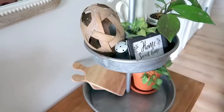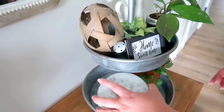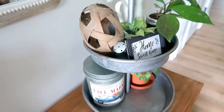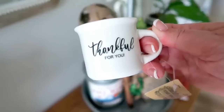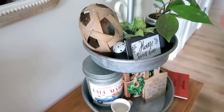I don't take everything away. Some things I decide to reuse, but I take a lot of it away. So we're going to start on the lower section. I'm bringing in that sweet little galvanized tin there. That's from Michaels. And I also bring in this tiny little ladder from Hobby Lobby, as well as this tiny little mug from Hobby Lobby. That was just so cute.